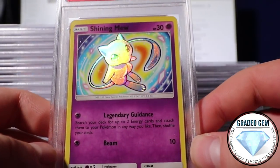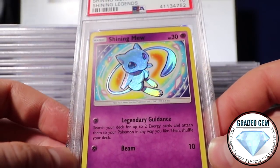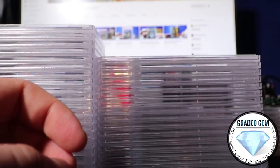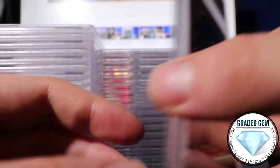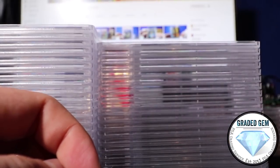And then we move on to the new set. So aren't we just used to seeing these so often from Shining Legends? Your Shining Mew with the Gem Mint 10. Your Shining Rayquaza Gem Mint 10. Shining Rayquaza with the Mint 9. Won't keep too long on that one. And then look at these.